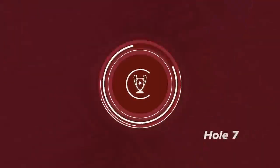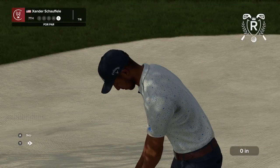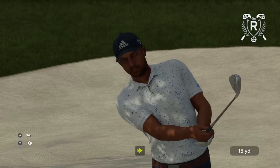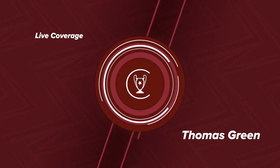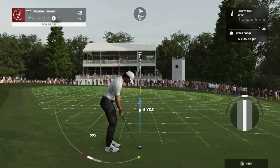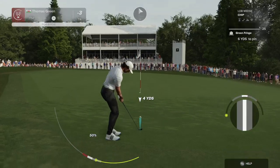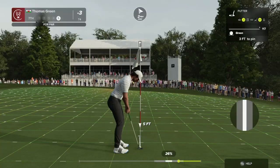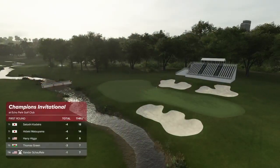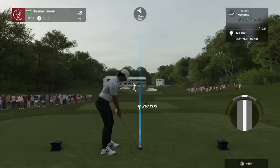Now heading over to Xander Schauffele. He's just coming off a drop shot on that last hole. Oh, what a shot from the bunker. All right, facing a little up and down here to save the par. Very crafty, that shot. Gotta say, his short game is phenomenal. Trailing by a stroke after that hole. Let's see what happens here at the 8th.